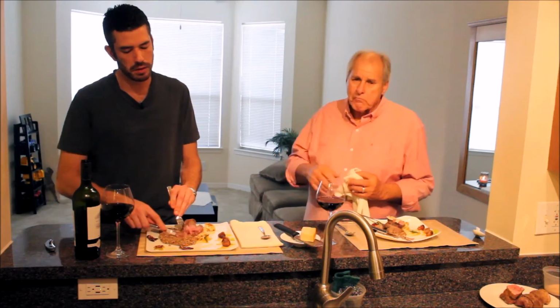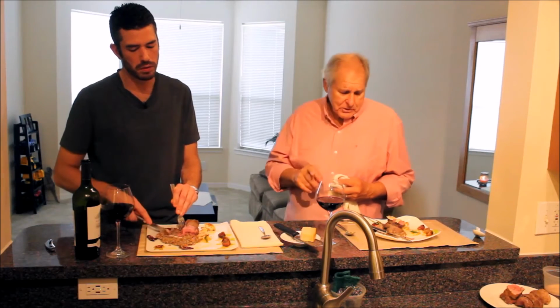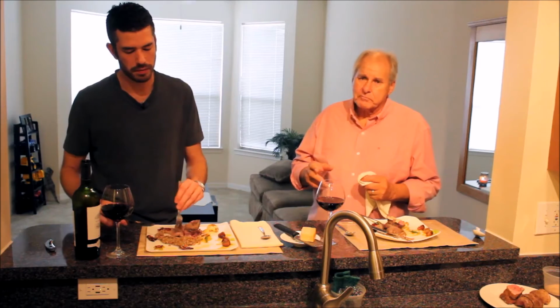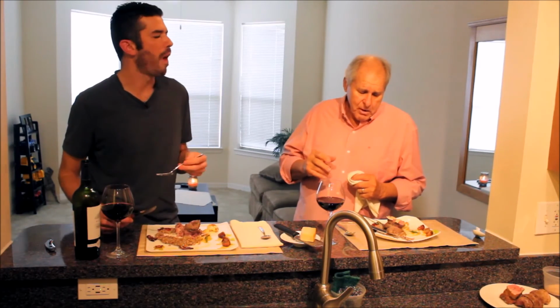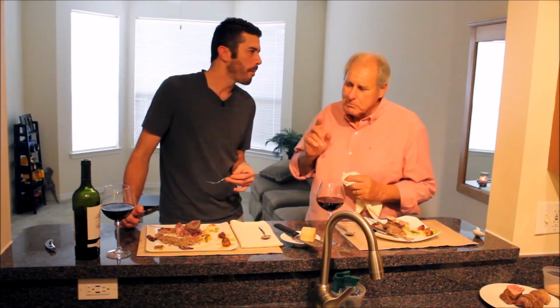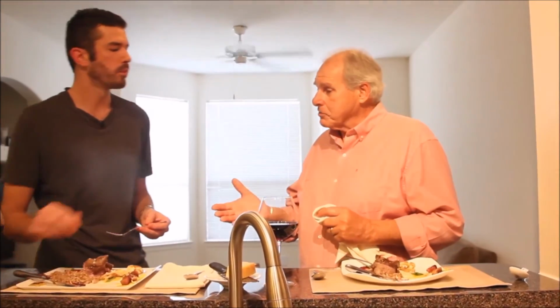Folks, I can't even begin to tell you how good this is. The lamb is perfectly cooked. The radicchio, I'm sorry, the risotto. Your risotto is unbelievable. It's probably the best risotto I've ever had in my life, to be honest with you. Really? Congratulations. Thank you. I mean, really outstanding job. Thank you, Chef. Appreciate it.